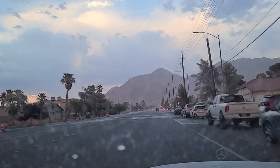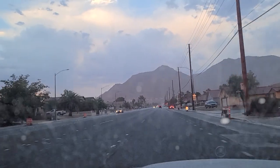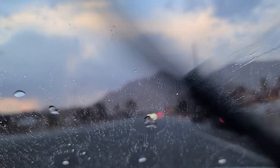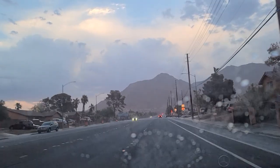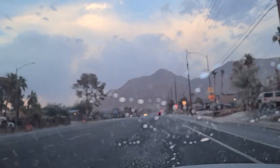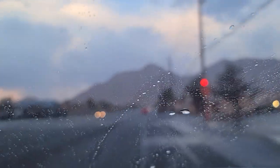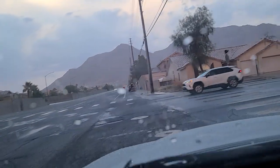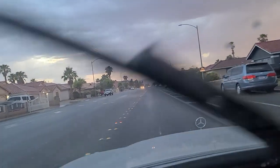And the rain is cooling off now. 108 degrees Fahrenheit. You're going to make this right onto Mount Hood Street here. Motorcycle taking off somewhere around here. And now heading southbound on Mount Hood.